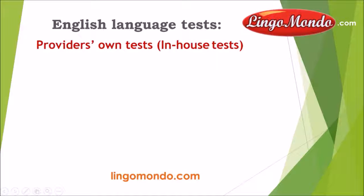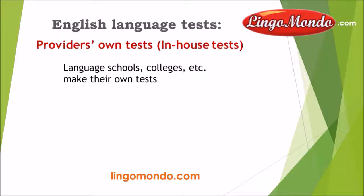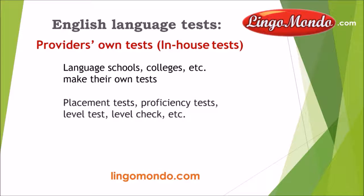So what about English language schools and colleges giving you their own tests? Placement test, proficiency test, level check, they have all kinds of names. This happens quite often, and that's okay. The colleges can use this test in order to put you in a correct class or tell you how many weeks you need to study, but this test will probably not be recognized by anybody else.